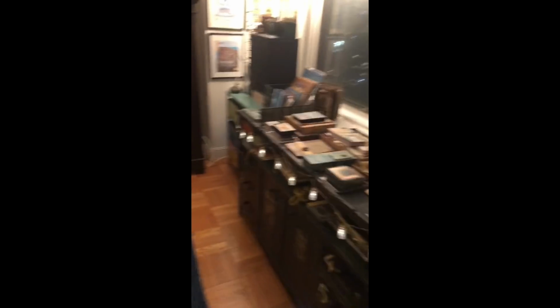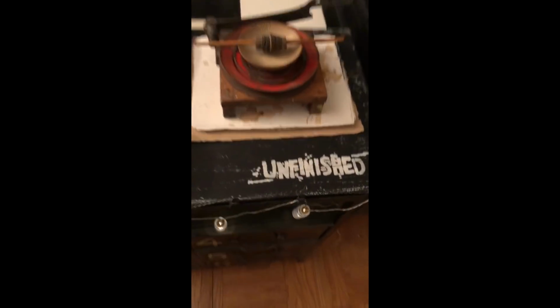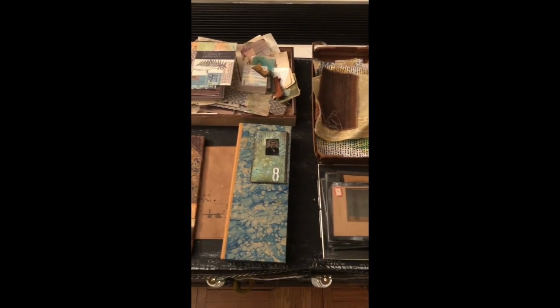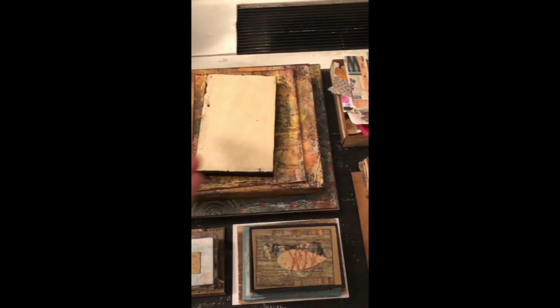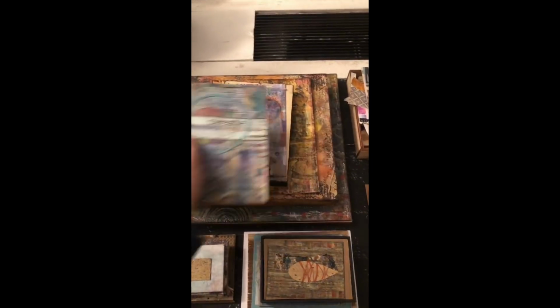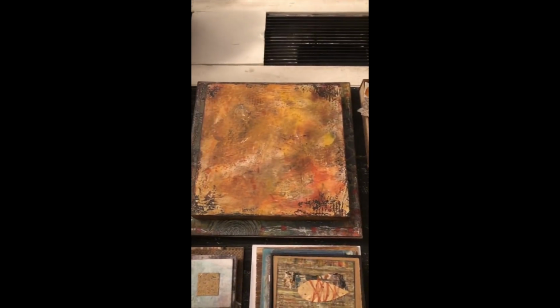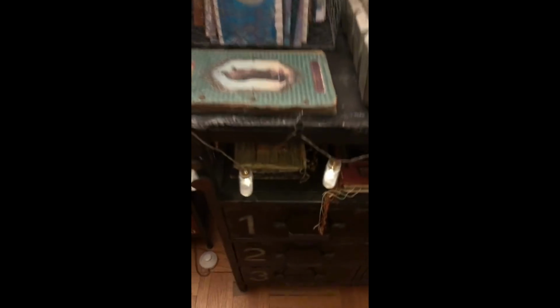I have this great cabinet here, which is filled with stuff both in and on. Again, much like this table, which has 2 tiers. This has 2 tiers, which has been so helpful. So this is either just displays, it's stuff that I'm working on, a little bit of collage paper, art that's in progress, or art that's finished that hasn't been mounted or incomplete. And then I love this down here.